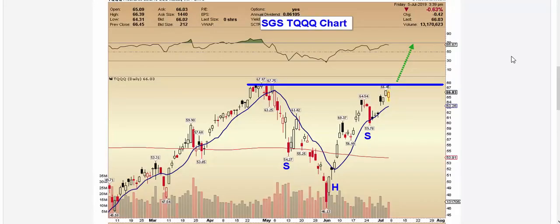We have two parts to the SGS program. The first part is the trader. We're using the TQQQ, and literally the underlying asset is the NASDAQ. The vehicle that we use on the long side of the market is the TQQQs.